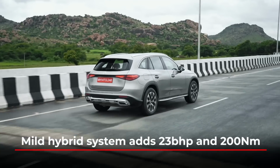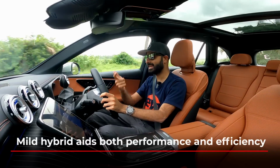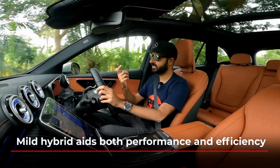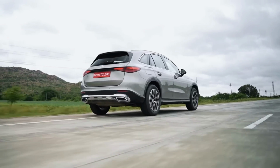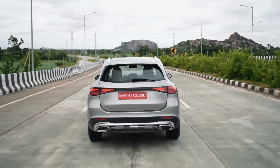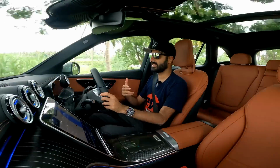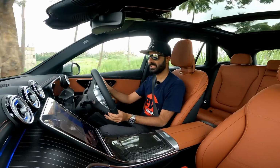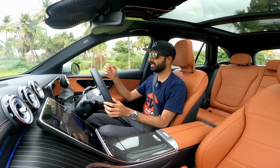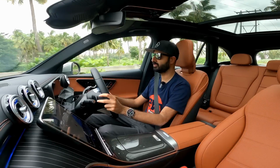Now, this mild hybrid system has a dual role. It essentially boosts performance and efficiency at the same time. So what it does is, at lower revs where there is turbo lag generally, it fills in torque and doesn't let that turbo lag get so apparent. So when you step on the throttle, the lag doesn't feel that much. It feels very instant in terms of the responses. Obviously, it doesn't feel electric quick, like the responses aren't like an electric car, but it feels much quicker than a regular turbocharged car.